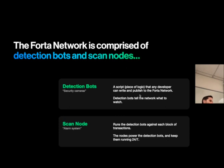Well, actually, that depends. You need to have at least a light node, because you need to see what blocks get mined and forward that information to the detection bots. But you don't need a full node. You are running a scan node on top of it. That's right. You could be running a full Ethereum node and a scan node, and monetizing both of those. Well, that depends. The Ethereum node, you don't monetize unless you do mining as well. But yeah, now with a validator, yes, you could certainly do that.